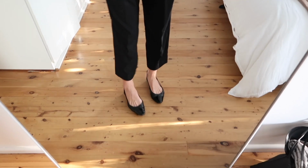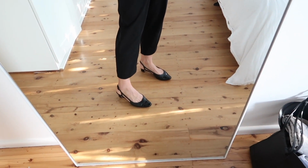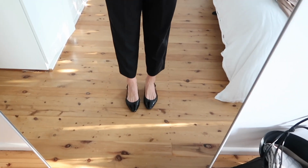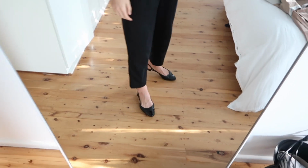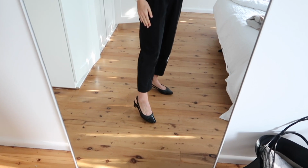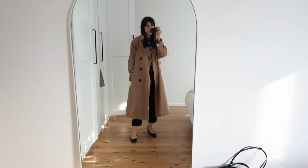On my feet, I have on my Vanelli two-tone pumps in the black leather with black patent toe cap. These fit true to size and are just a fabulous dupe for the Chanel slingback pumps, and I've gotten such incredible cost per wear out of mine. Okay, then we go to my next layer, which is my trench coat.